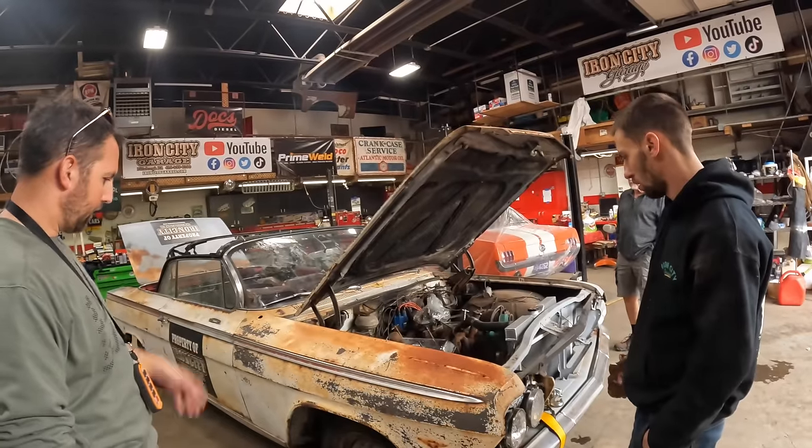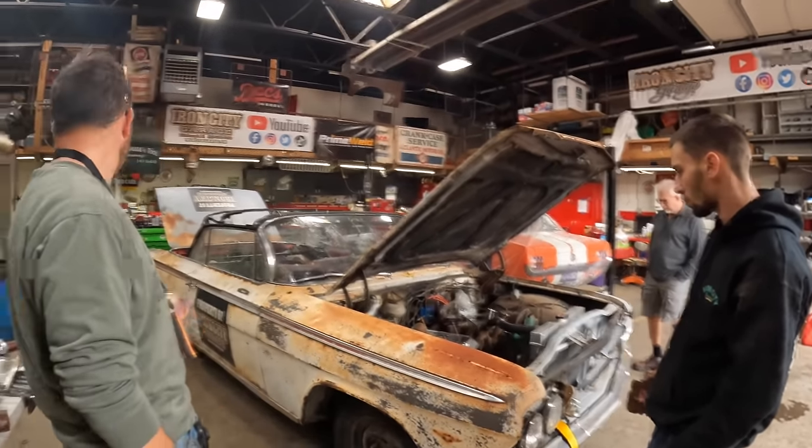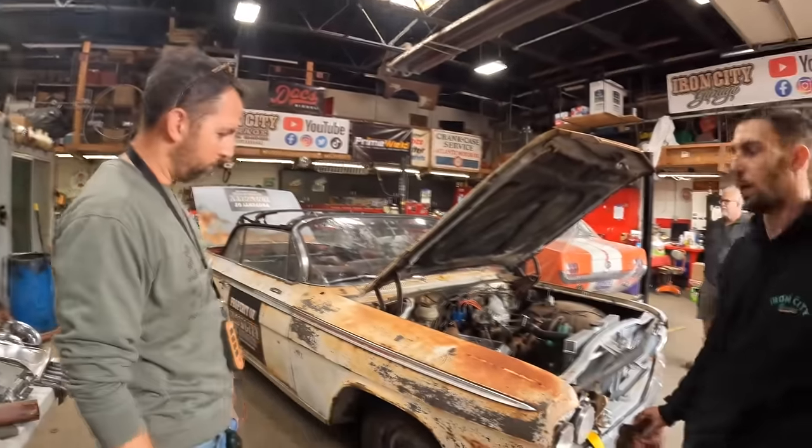But yeah, jack it up for sure. Get the strap out. Get the right lug nuts on it. I think we just need one steel wheel. There's a Kreger on the backside, so you have to find one more of these.